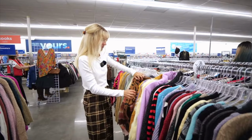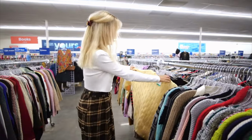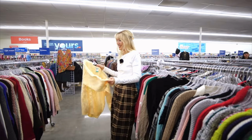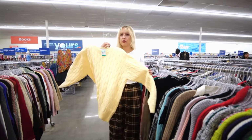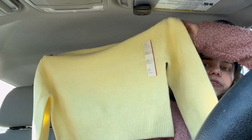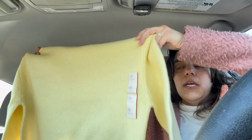I love Alexa Sunshine 83, who does secondhand fashion videos. And she found an adorable yellow sweater. She didn't end up getting it. I was like, I want a yellow sweater like that. So I found this one. It's a little cropped, super, super soft, perfect little yellow color.